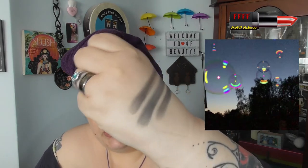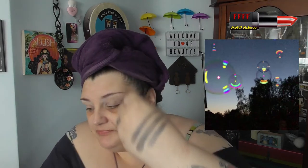I pulled my Revolution Reloaded Deep Dive out for the grey, because this is very much a blue-toned grey. They've got three. They've got the light grey here. Let me swatch the three of them for you. Okay, so you've got the light-toned grey, a mid-toned grey and a deep grey. And you probably can't really see much of a difference between the deep and the mid, but the mid-grey here is ever so slightly blue undertoned, which will work perfectly for the sky element.